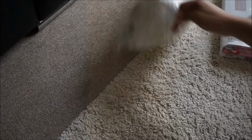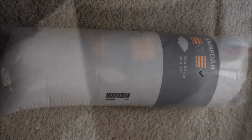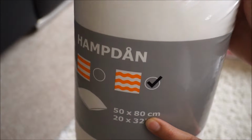After getting the bed, of course, we got the rest of the beddings. First that I have here is a pillow. I didn't want anything heavy or too thick because obviously it's for a toddler. And as you can see, those wavy lines mean that this is a soft pillow. So as you can see, this pillow is quite thin and very light. Perfect for a toddler.